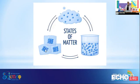If we add kinetic energy, which we can observe as heat, we can melt that ice cube into liquid water. Now those atoms and molecules are a bit more spread out, and they're able to flow. Water is not as rigid as a solid, but we can still hold it in a container and keep it in one space. However, if we add even more kinetic energy in the form of heat, we'll cause that liquid water to evaporate, and it will turn into a gas.